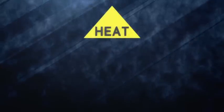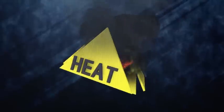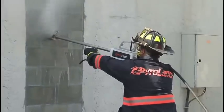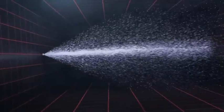Let's look at the key components of the fire tetrahedron to see why PyroLance is so effective at extinguishment. What causes a fire to grow is a chemical chain reaction of heat, fuel, and oxygen. Once PyroLance pierces a barrier, minimal oxygen enters the fire zone as the ultra-high pressure stream of mist immediately passes through the tiny incision and begins absorbing heat from the hot gases, the fuel, and the surrounding objects and surfaces of the fire scene.